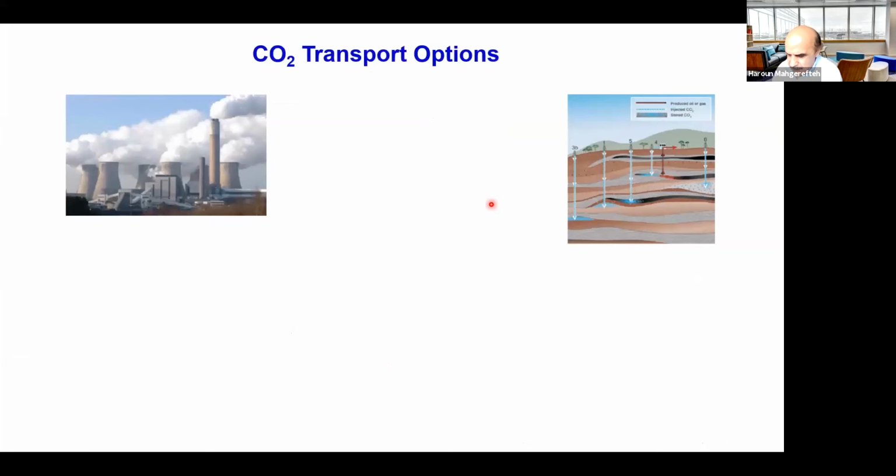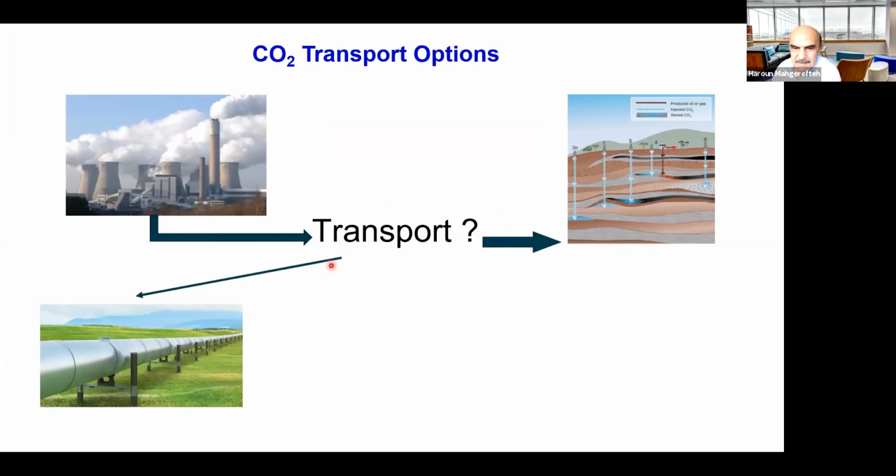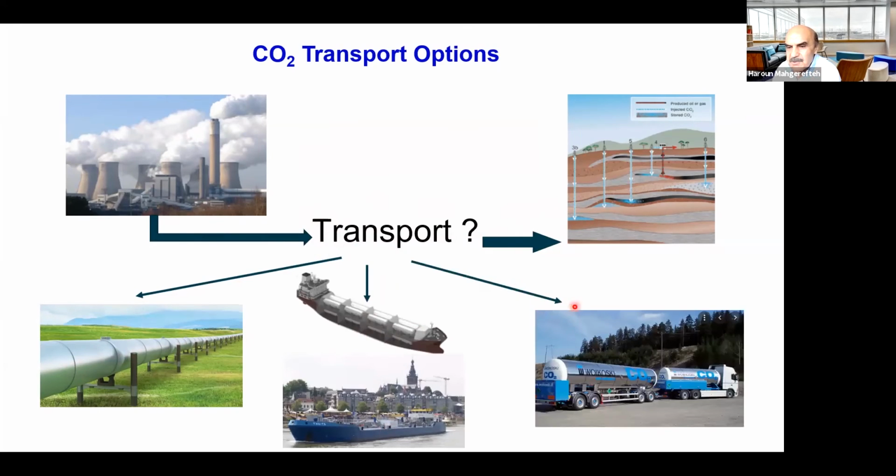So having familiarized ourselves with the challenges in terms of the amount of CO2 that needs to be transported, the special properties of CO2, and the safety concerns, how do we get from the emission source, from A, to the storage site? What are the transport options? There are several. We can capture this CO2, compress it and transport it through high pressure pipelines for ultimate geological storage. We can use ship transport or barge, or we can use truck transport.